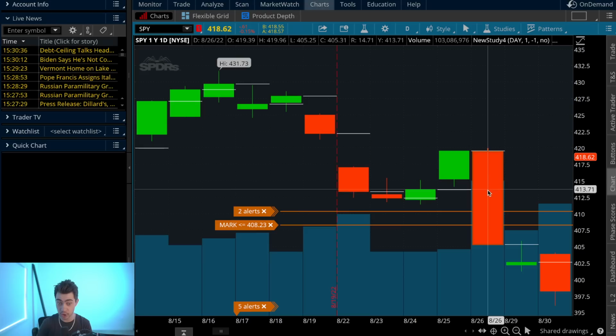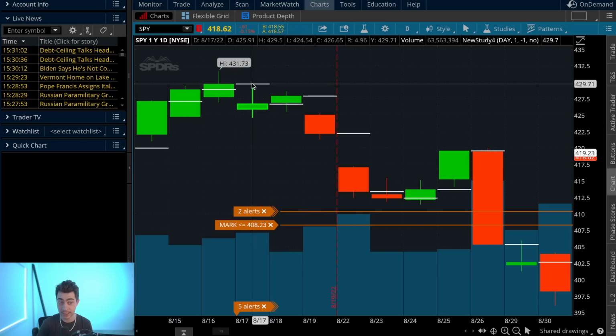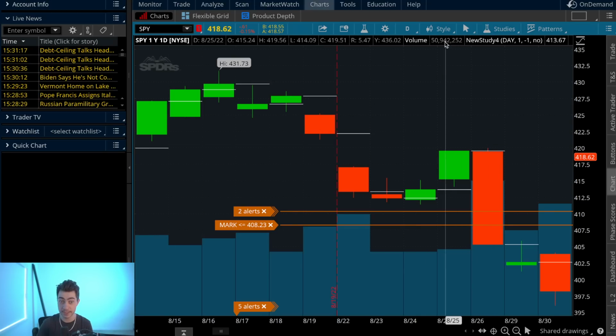SPY got crushed and it sold off to 406. And you could just see, man, there's not too many gaps left to fill above. You have a gap to fill at 427.89. You have a gap to fill at 429.70, which would be literally the best because it's one of the highest gaps towards 52-week highs. But it's towards a key gap. This is the first initial reaction where it's been tested. This is where major bull traps have been triggered.